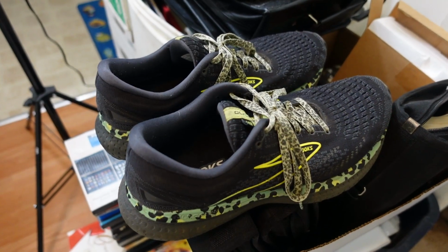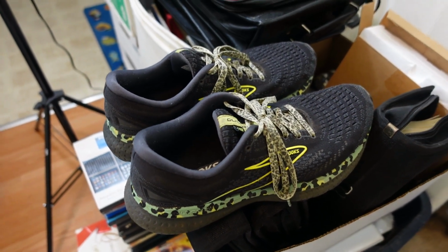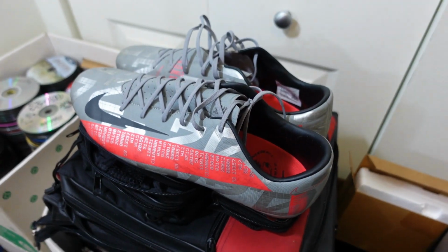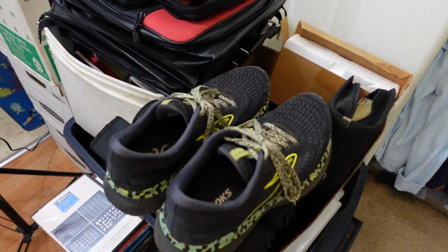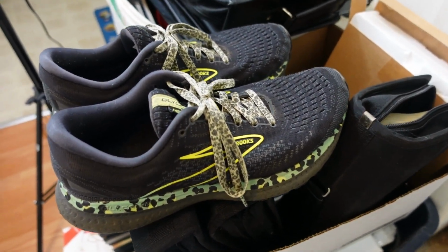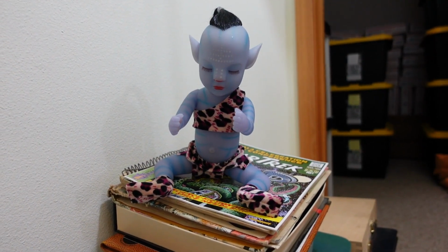So I'm going to get this stuff photographed right now. A couple more shoes ready to be listed once I get some more sales and some room in the store. But these nice cleats and these nice, are these Brooks? Yeah, Brooks Glycerin 19s in great condition. And of course, this was the find of the day.